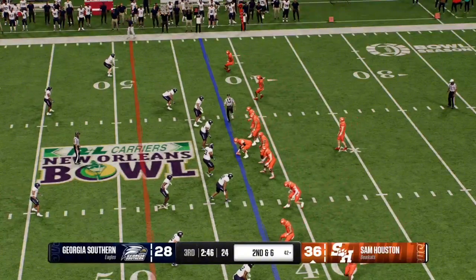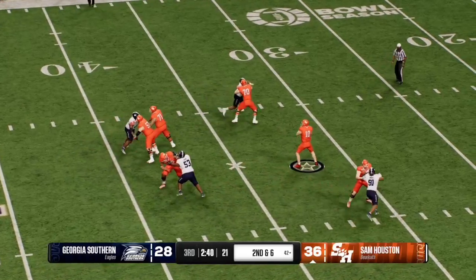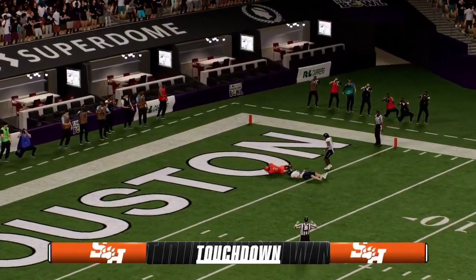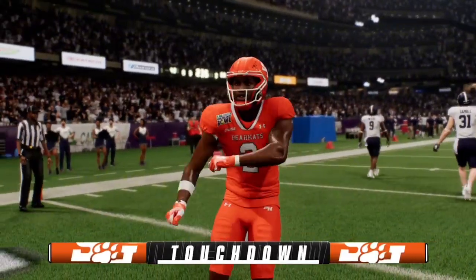Solid pickup of 4 on first down. It's 2nd and 6. He's looking to throw. He puts a lot of air under it down the sideline. Snagged in the end zone. Touchdown, Sam Houston. Yeah, and that's simple, but it's not easy.